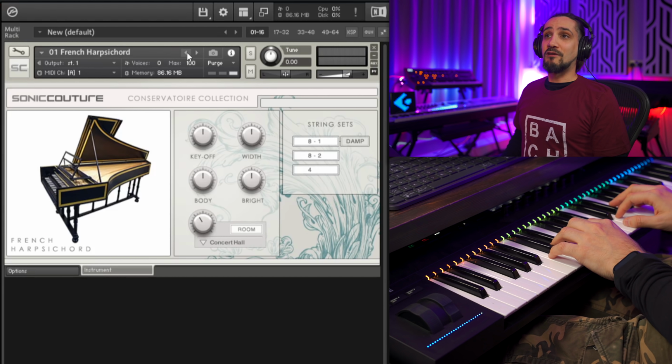Now, we also have some harpsichords in this collection, and I love harpsichord as an instrument. I love it. I wish I had one. This is one of my goals, to get a real harpsichord at some point. Now, let's play this. This is the French one.